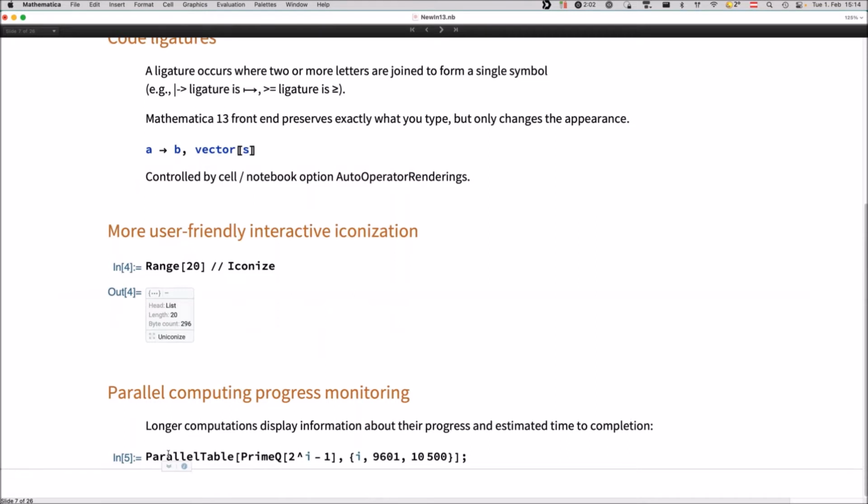This feature is supported for all kinds of parallel computations, like, for example, parallel map, parallel scan, and all the other parallel commands from the parallel computing toolkit.